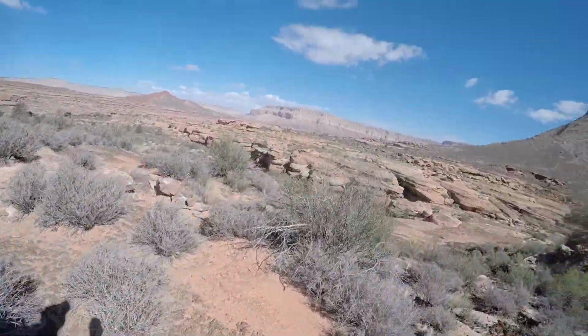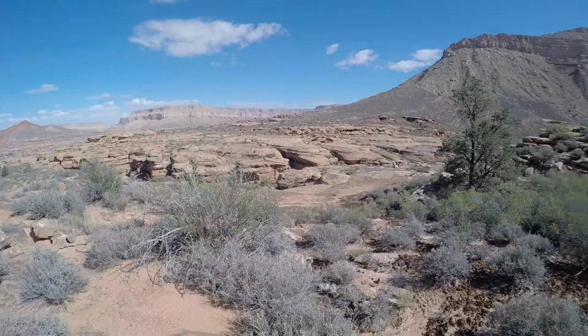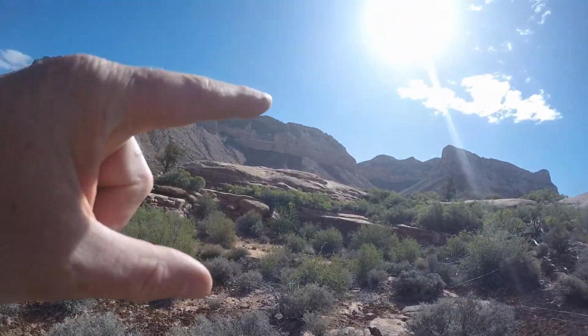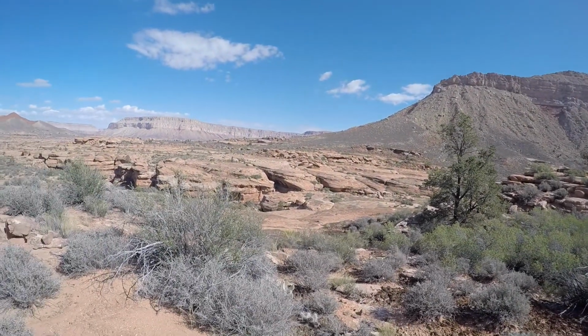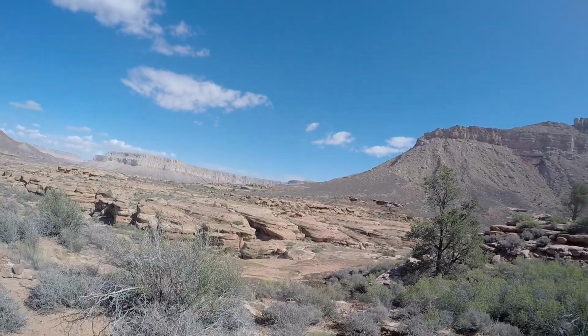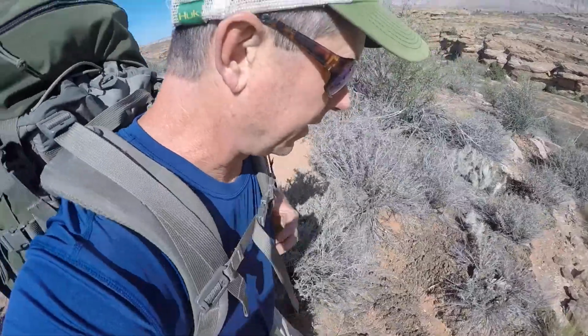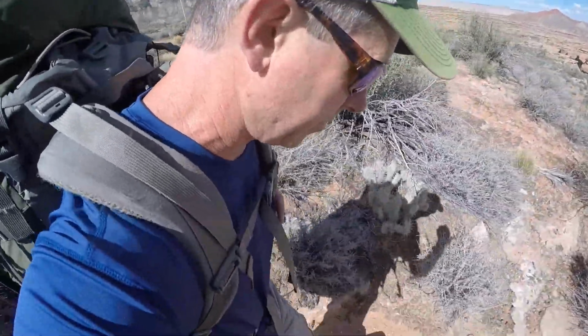So this is what we're going to have to deal with, is we have to constantly go up these drainages to get out, because I'm not sure what drainage that is, but we have to get over it and over that area back there. So we have it up and down until the big up.